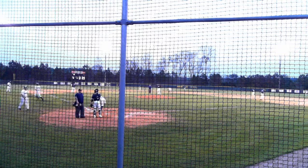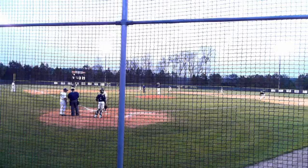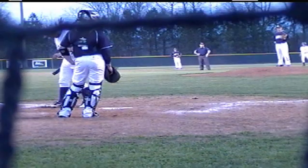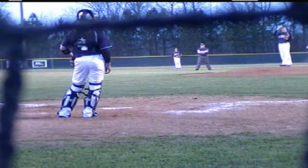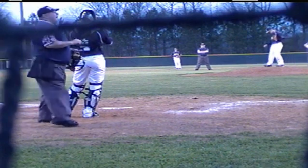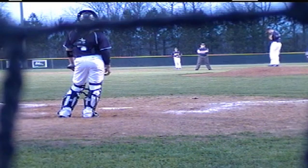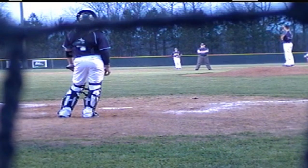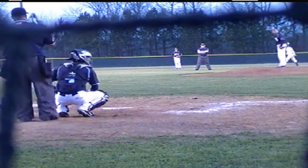Now coming to the plate, number 4. Roderick Harrison is the hitter for Hiram. Who picked up that last bunt, Jack? It was the pitcher throwing out the runner at first, looked to second, and threw the runner out at first for a 1-3. So we've got 1 out and a runner now at second base. That's the tying run out there at second.